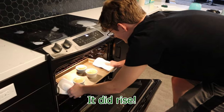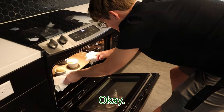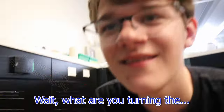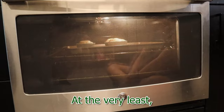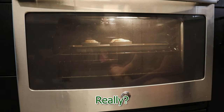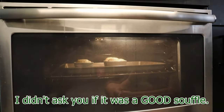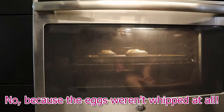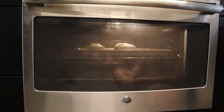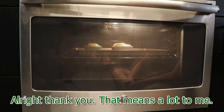It fries. It's still liquidy. It's not done yet. No, it has to be brown before I take it out. Okay, we're gonna wait a little bit longer then. It did rise. I was not expecting that, honestly. Hello. At the very least, does this qualify as a souffle in your eyes? No. Really? Yes. Why not? Because you didn't do it properly. I didn't ask you if it was a good souffle. No, because the egg's not whipped at all. Stiff beats. No, not at all. Close. Well, it rose. Good job. Alright, thank you. That means a lot to me.